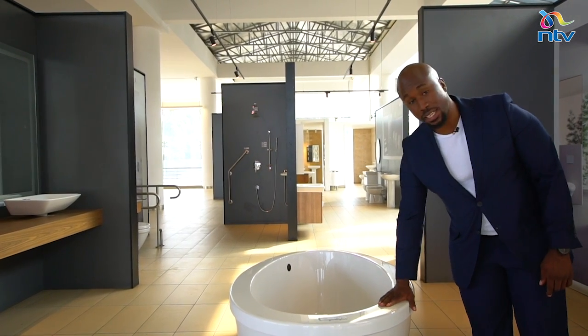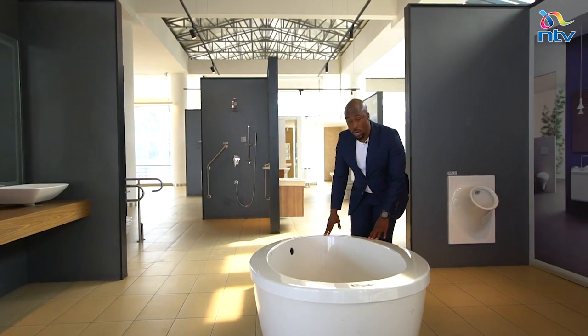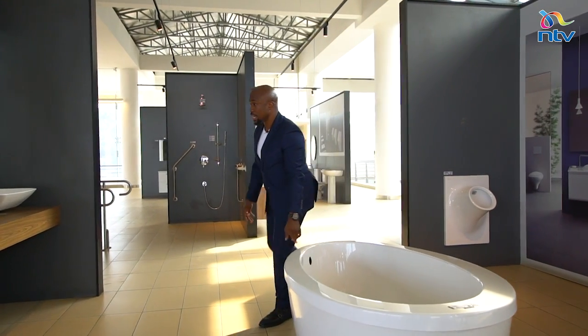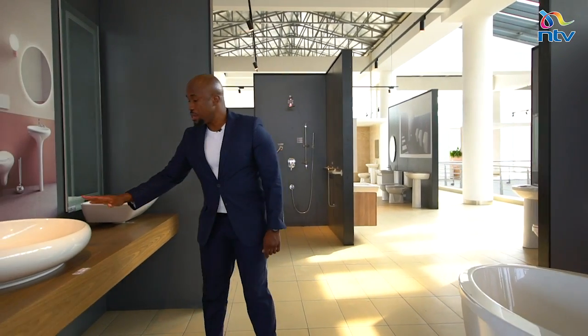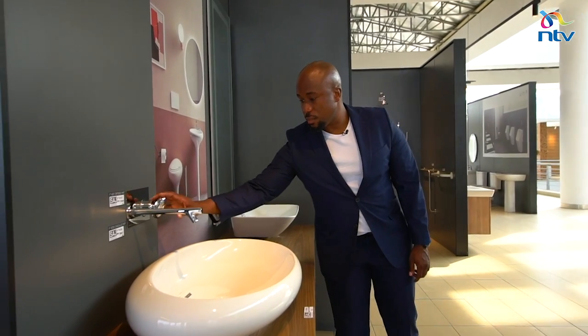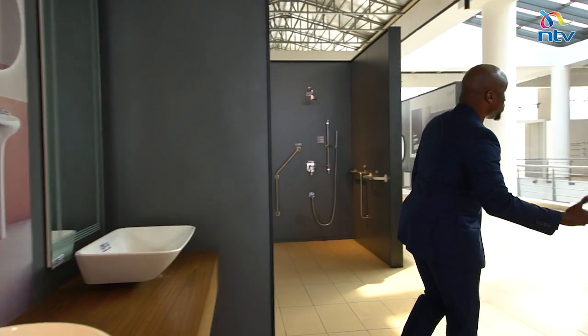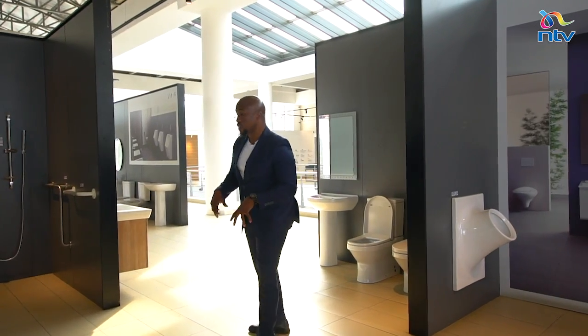You've got your freestanding bathtub over there. Very nice design, elegant, and this is for 175,000, which looks absolutely amazing. And you've got more innovative designs over here, very nice basins, very interesting mixers right over there that feel very elegant, and so much more within the floor space right over here.